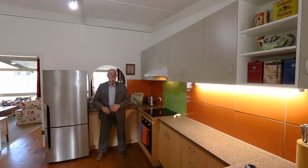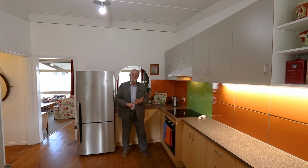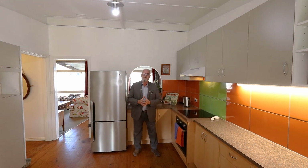So guys, that's 14 William Street in Coorup. Let's do a quick recap on this one. We've got three bedrooms, one bathroom, two great living areas. We've got a carport and a garage at the back. So we've got great covered car space and we're on a touch over 900 square metres.